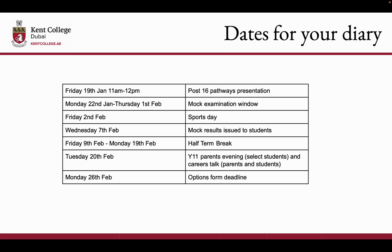Here are some more important dates. On Tuesday the 20th of February, there will be a select parents' evening where we'll be inviting parents in of those students who we feel we might have a few concerns about. And at the same time, there's also a careers talk. We have 16 different professionals coming in to talk about their chosen profession and the way in, the route that they took in terms of their post-16 education and beyond, which hopefully will give the students some insight. And as I said, Monday 26th of February, the options form deadline.